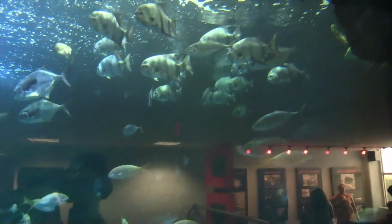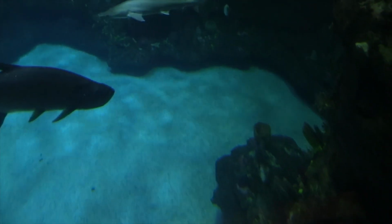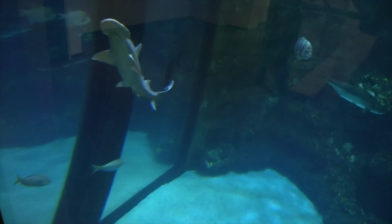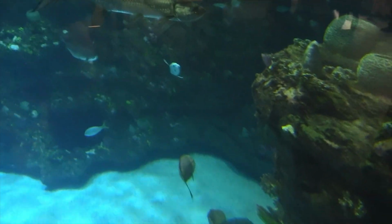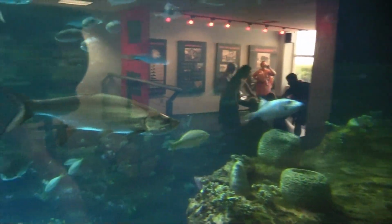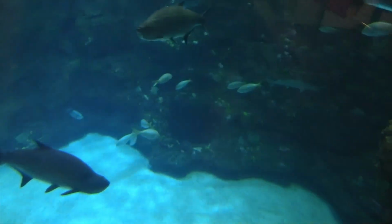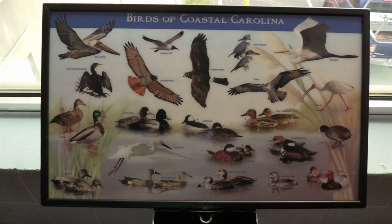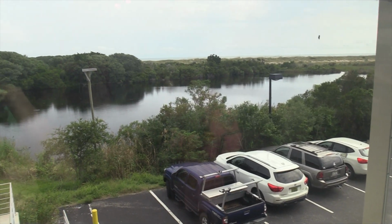Lots of work down in here also. Like a bonehead shark right there. We'll get another view downstairs. We got birds of coastal Carolina. It's right outside the window here.